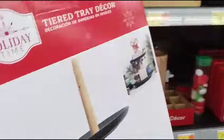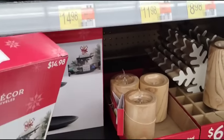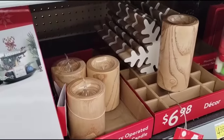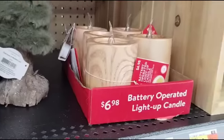So this is the kind of stuff that I like to look at to get an idea of exactly what to look for, because they're going to have those after Christmas sales. This can be used all year round, which is awesome.